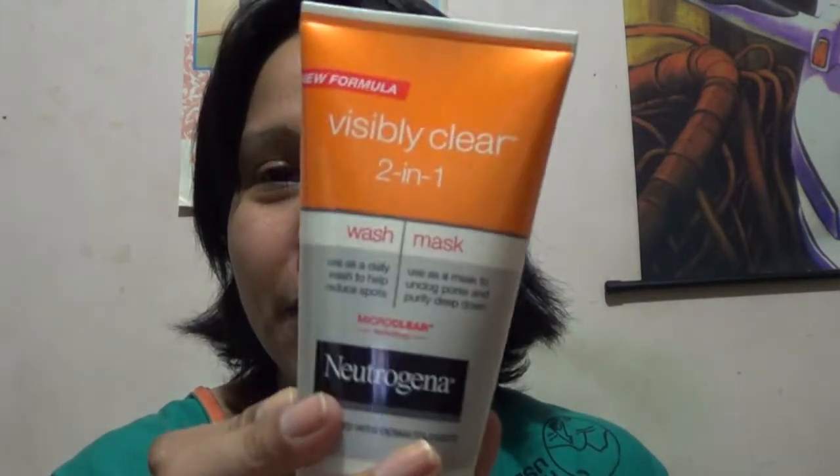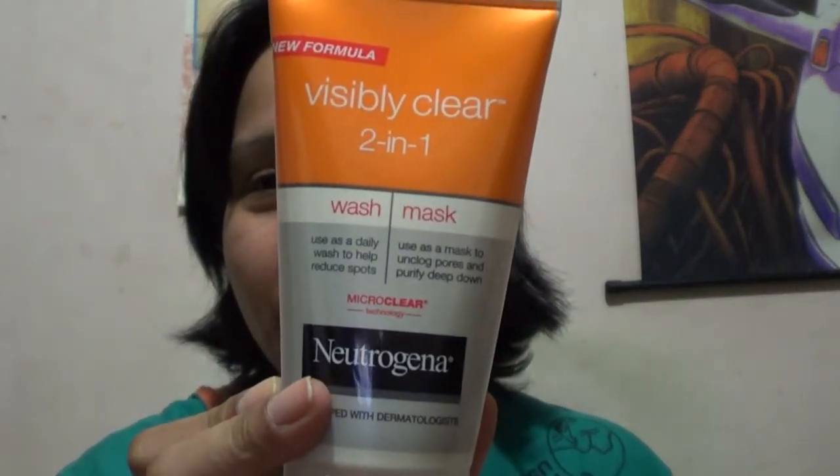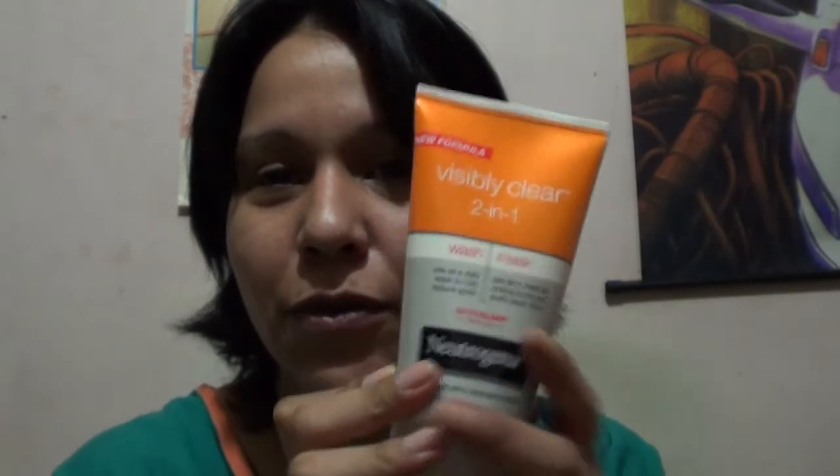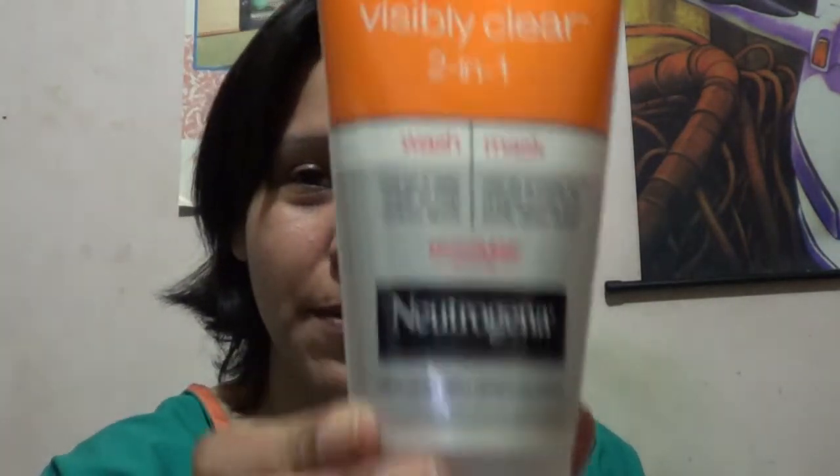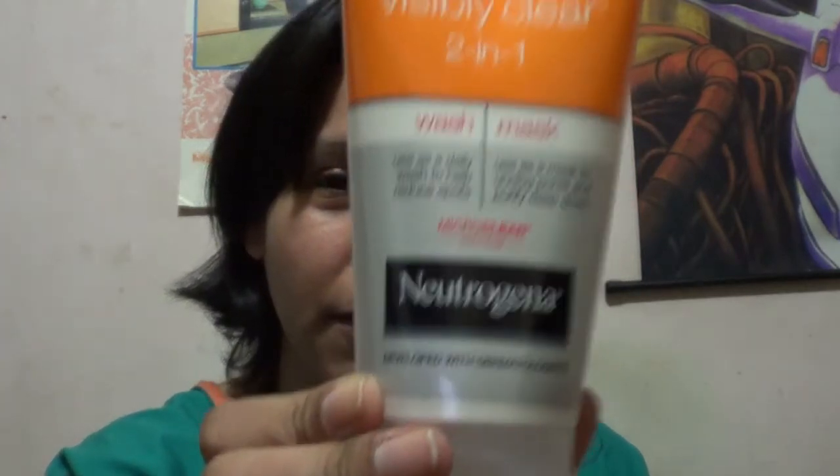Okay. First of all, I got this from a friend. This is a visibly clear 2-in-1. It's a mask and a wash for your acne or hands to prevent spots and stuff. So yeah, this one I got from England from a friend.